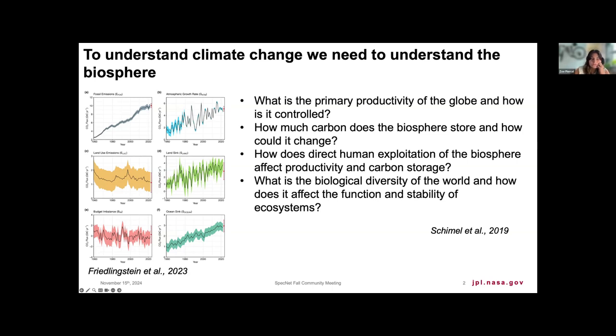And I think this figure by Friedlingstein et al. really demonstrates this. It's from the global carbon budget. And you can see the uncertainties on all the different components of the carbon budget. And really the ones that keep me up at night, and I'm sure a lot of you think about, are the uncertainty on the land carbon fluxes and the uncertainty in the land sink. And that really connects to, okay, we have to understand what's going on with all of the feedbacks on the land surface to understand what our carbon budget is going to look like and how things are going to change moving forward.